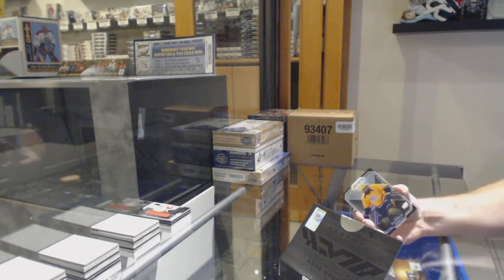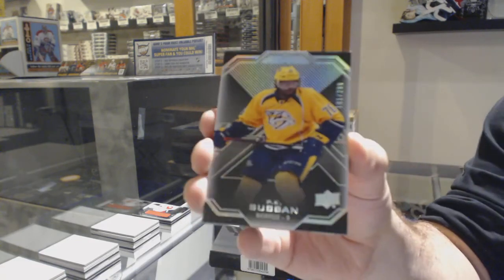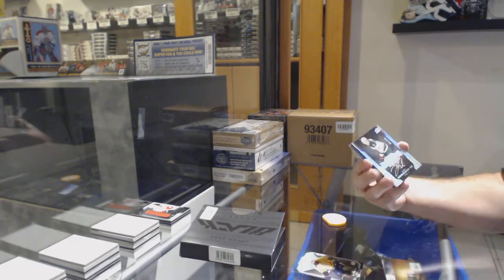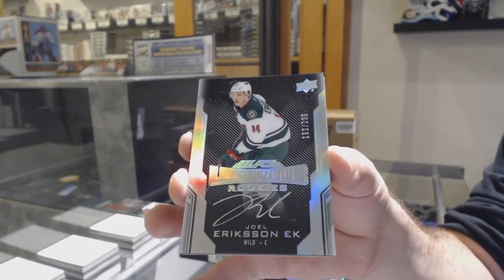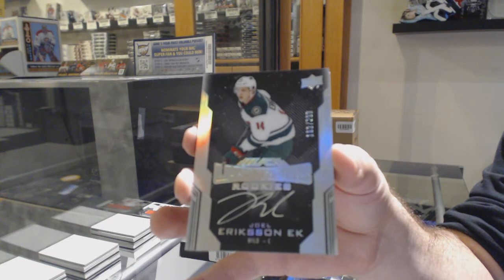Well, I think we got another curved card, penmanship probably. PK Subban, $299 for the Preds. These are working out to be very nice double ups. Joel Eriksson Ek for the Minnesota Wild, $299. Lustrous rookie auto, Joel Eriksson Ek.